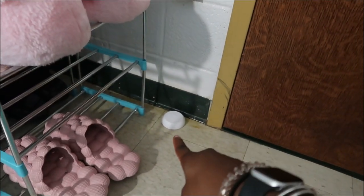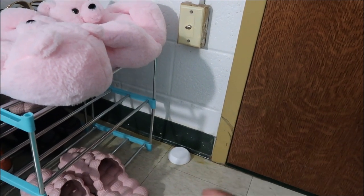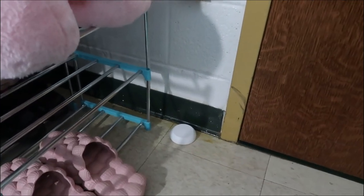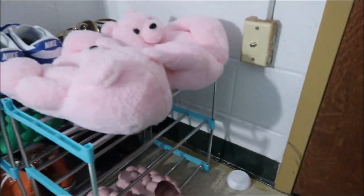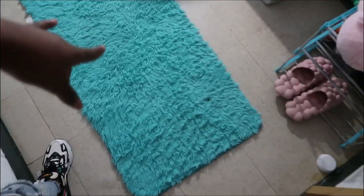And then this little white thing on the floor is just a smell good. You can't actually have plug-in smell goods here, so we just have that. It was from like Dollar Tree. It's just a way to keep your room smelling fresh. Then also by the door, we have this rug, just a blue small area rug. This also came from Amazon.